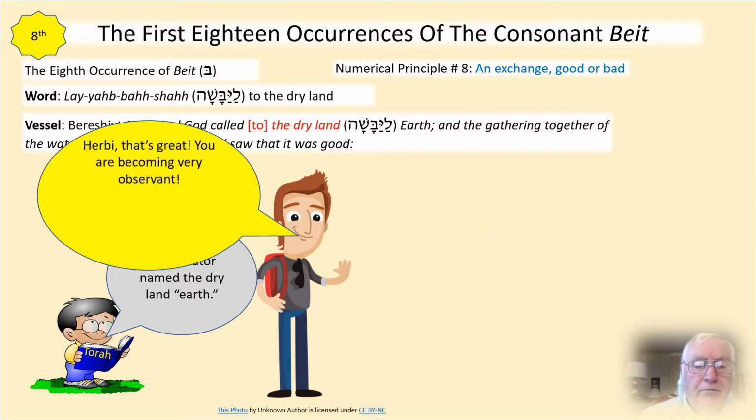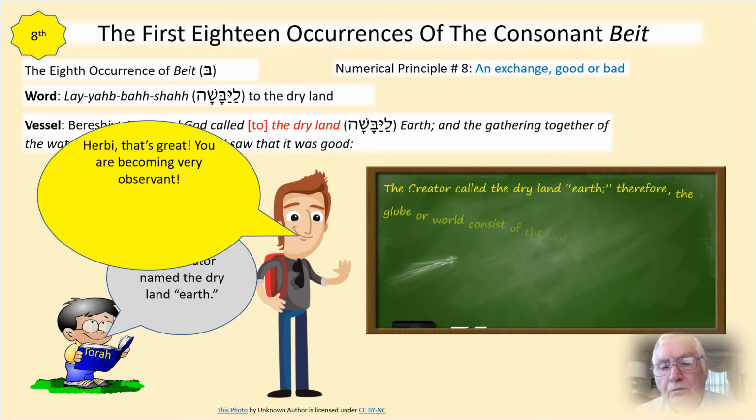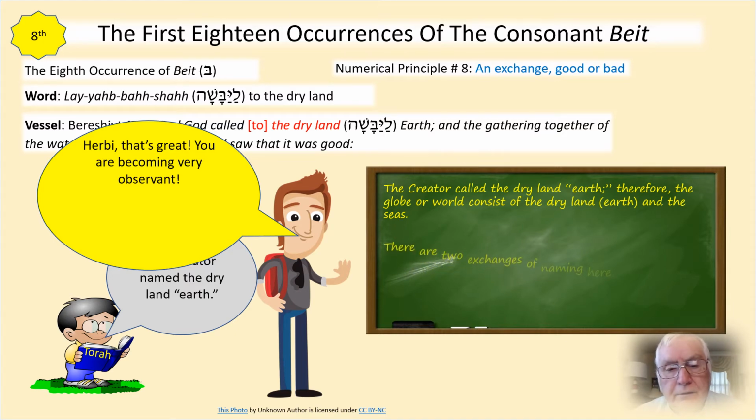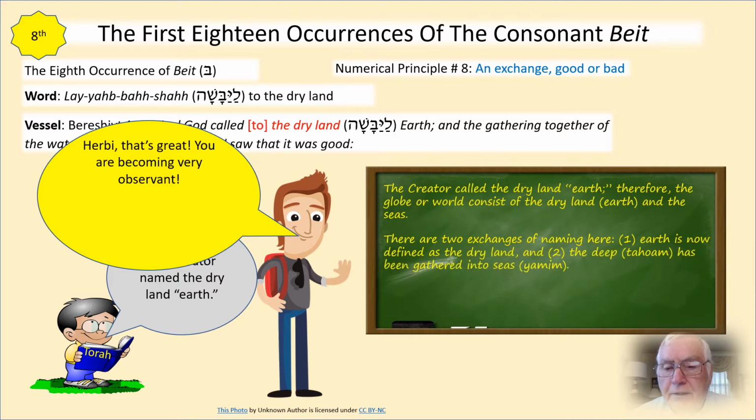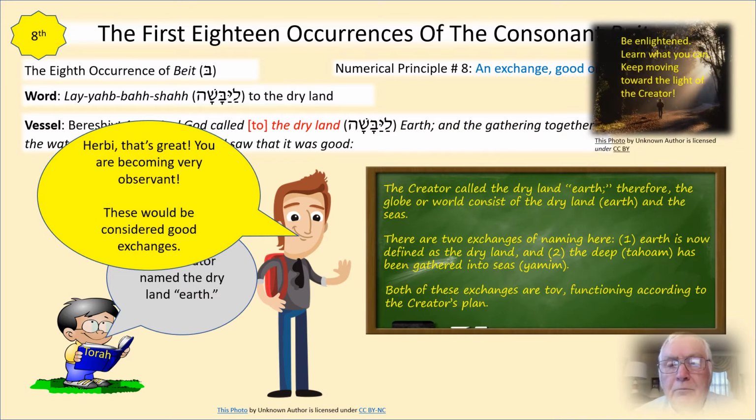Herbie, that's great. You are becoming very observant. The Creator called the dry land earth. Therefore, the globe or world consists of the dry land, earth, and the seas. There are 2 exchanges of naming here. One, the earth is now defined as the dry land, and the deep, the home, has been gathered into seas, Yamim. Both of these exchanges are Tov, meaning functioning according to the Creator's plan. These would be considered good exchanges. Be enlightened, learn what you can, keep moving toward the light of the Creator.